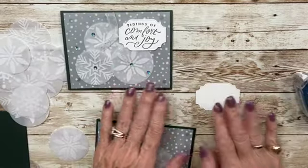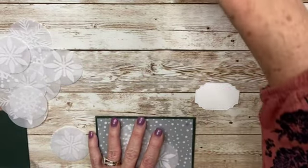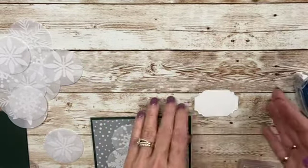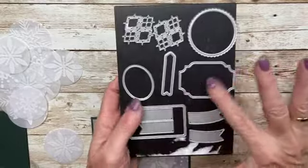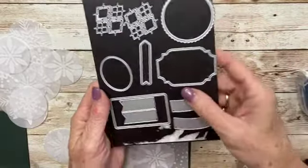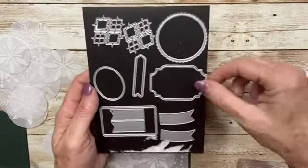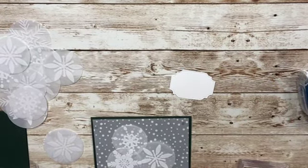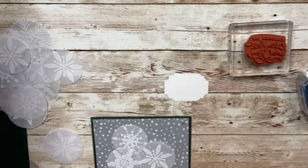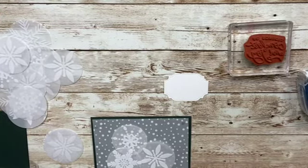All right, so now I'm gonna take this label and I'm gonna stamp Tidings of Comfort and Joy. Now, where did I get this label? I got this label from the He's the Man. This is the one with the barbecue and all of that, but they have some great, look at these, some great labels in this set. So I used this one right here from the He's the Man die set. But of course, if you get this from me, I will provide that die cut for you, okay?